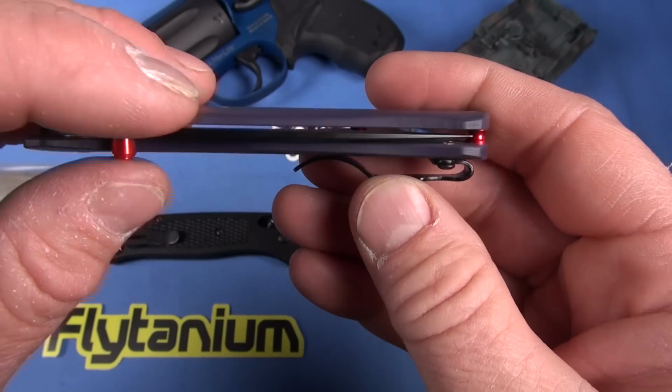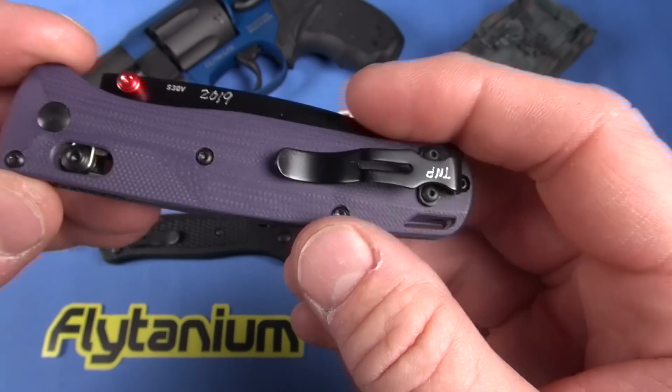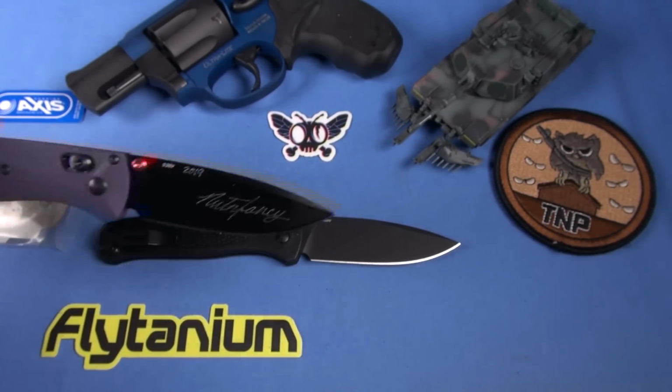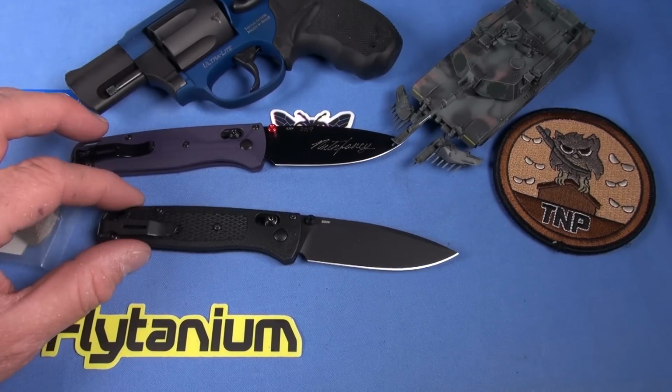Pretty close to perfect. Maybe fading over a little bit that way, but I'm happy with it. I wouldn't change it. Oh my goodness, this looks so cool. So cool. Yeah, and this was just a basic black Bugout, just like this one.